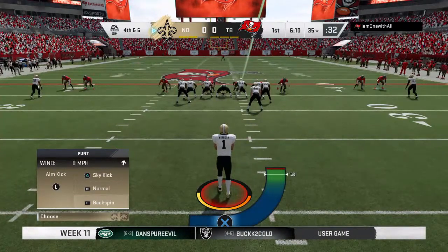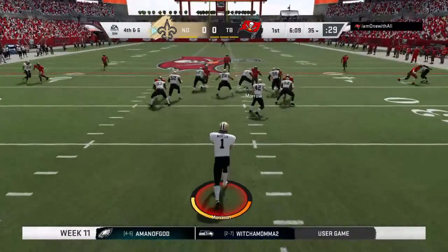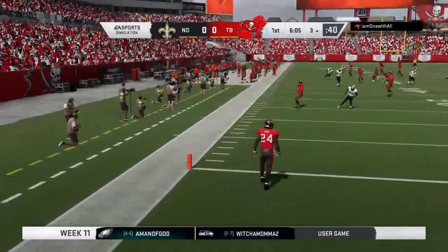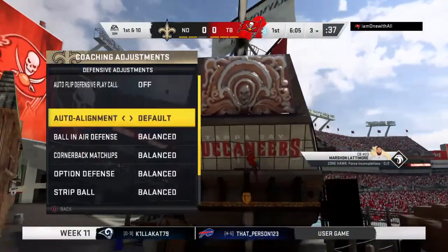Here comes the Saints punter now. He'll kick it away after a 3-and-out on the opening drive of the game. And he gets it away, and it's a laser headed for the sidelines. That'll be out of bounds, and how good was that? They'll say the 3-yard line. That's where they spot it.